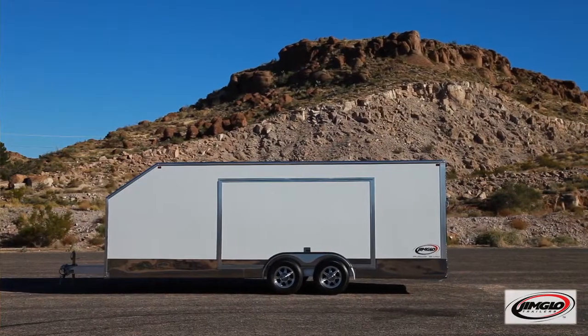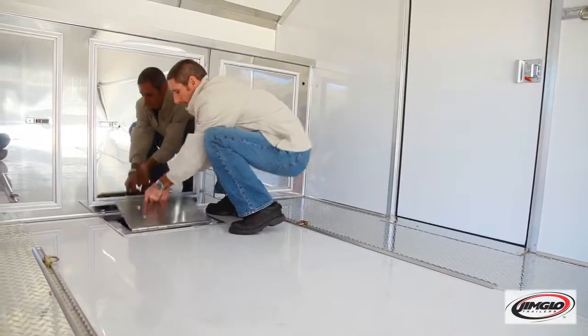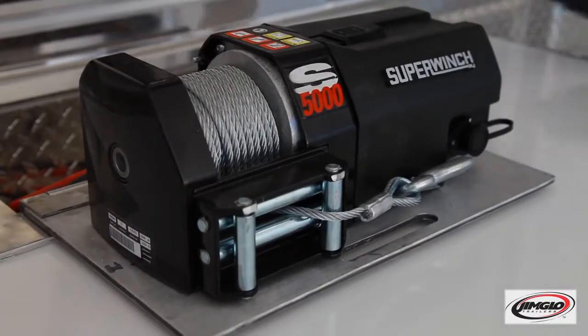We've got the aerodynamic front. We also build a V-nose. We do actually have winches in our trailers if people require it, and ours are hidden in a recessed box.